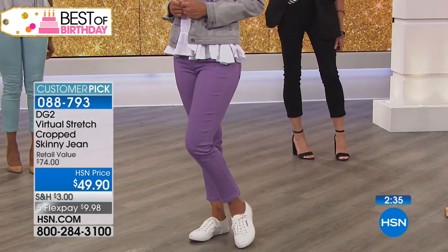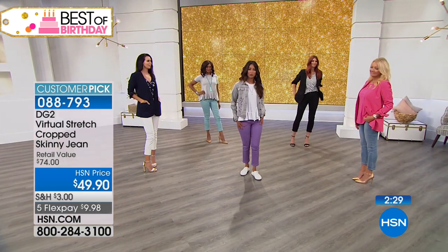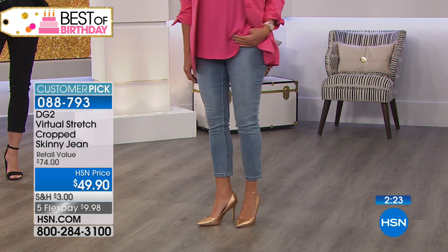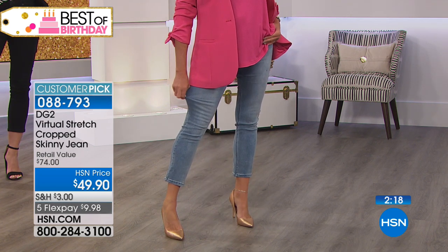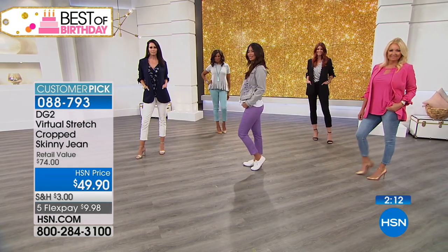Right. And sometimes during the hottest months of the year, you feel like if it does go to the floor and you guys are running around and running errands or gonna go maybe hit the boardwalk, a crop is right. Well, and sometimes shorts are just not appropriate. If you're going out to dinner or something like that, you're not wearing shorts. But a crop pant is just that really easy answer.